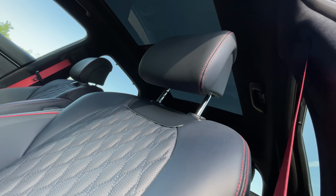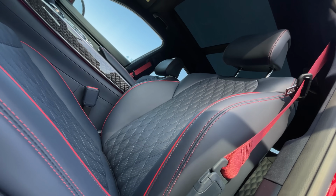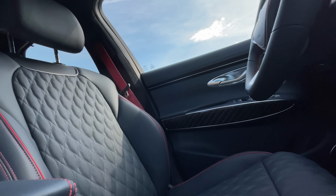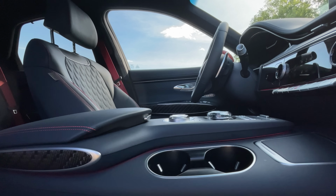But at least you have options. Yeah, I just wish I had more options. And the last thing I'd like to talk about is how comfortable these seats are. The quilting looks awesome. I really like this overall interior. Yeah, and most Genesis seats I've hated. I feel like there's something pushing into my spine. I've complained about it in every one of them. This one, for some reason, I don't feel it.